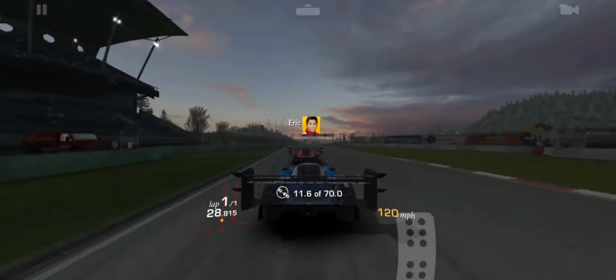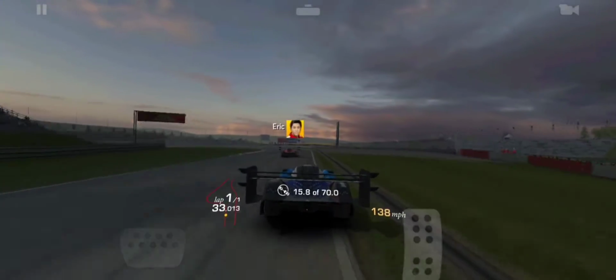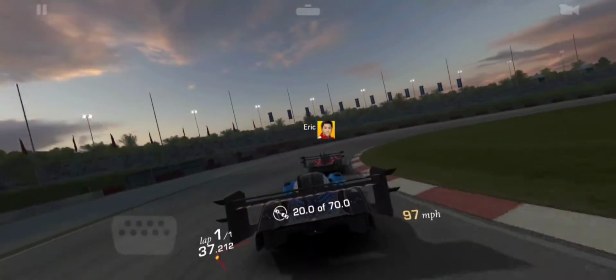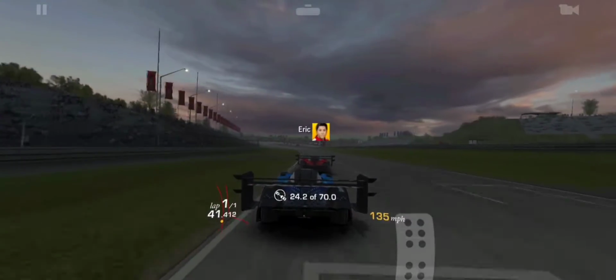Once you're right up behind Eric, make sure to try and keep in slipstream as much as possible. He is faster than you, and if you're keeping in that slipstream, that means that it's going to be easier for you to keep up with him.